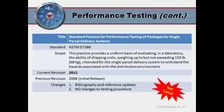Another performance testing method that Herb already mentioned is the ASTM D7386. This is the performance testing of packages for single parcel delivery systems. The current revision is 2012. The previous revision is 2008, which was the initial release of this document. There are no changes to the testing procedure, just reference updates.